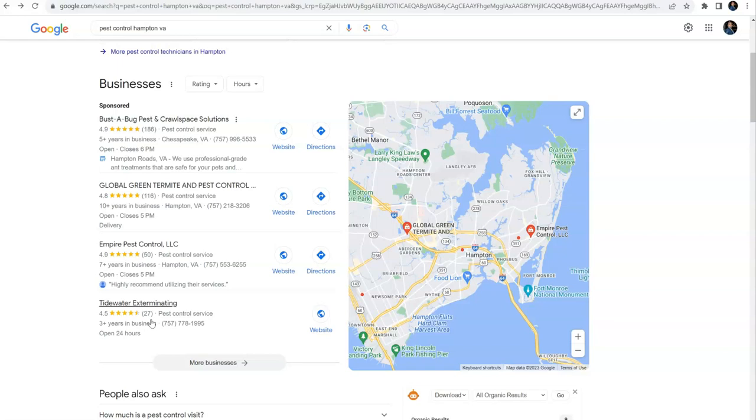To optimize these listings, you really want to get a consistent review pattern, and you want to be responding to these reviews. If you want to beat out Empire and Global Green, you need to start getting more reviews, responding to those reviews, and really beat them out that way. The reason Google likes you to respond to your reviews is because they like to see that you're interacting with your customers.